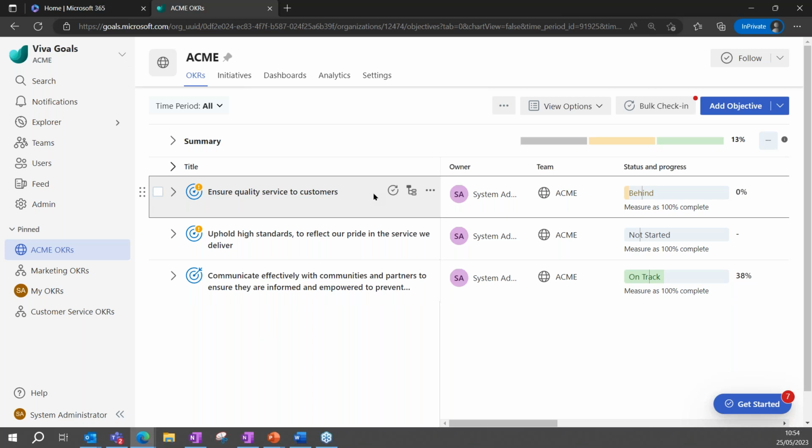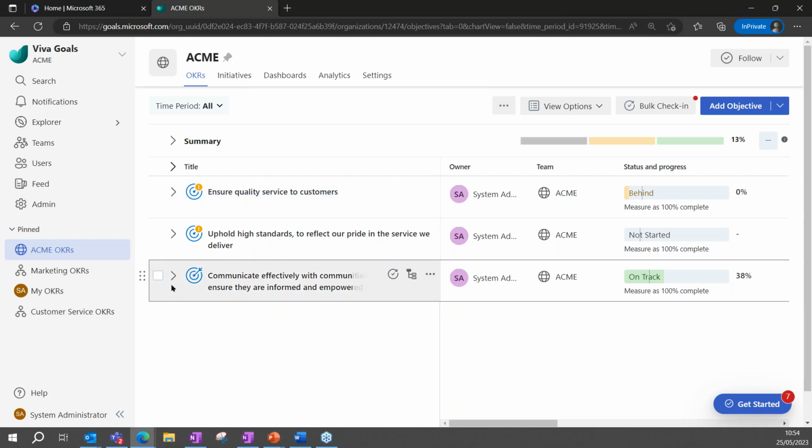Now these objectives, you can see how they're written in terms of being inspirational. We want to ensure a quality service to customers. We want to communicate effectively with our communities and do this and so on. So there are clear objectives that we're trying to achieve as an organization. We started with 3. You could do 3 to 5. You could do less than 3 if you want even more focus, but that's the recommendation.